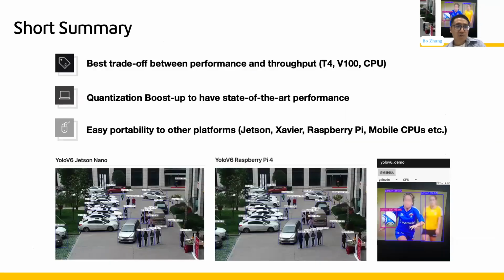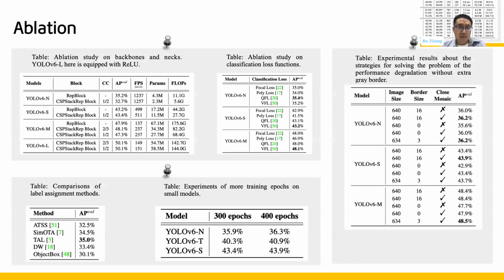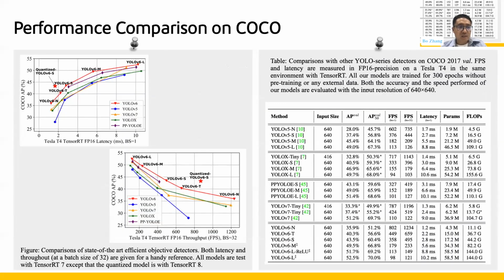And here's the short summary. In YOLOv6, we provide the best trade-off between performance and throughput on Tesla T4, V100, and CPU devices. We also provide quantization boost-up to reach state-of-the-art performance. We have shown that in the previous slides. Our quantized YOLOv6S is the best of all, also at batch size equal to 32.